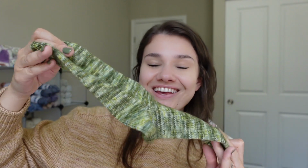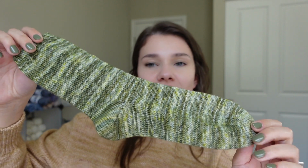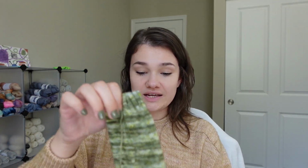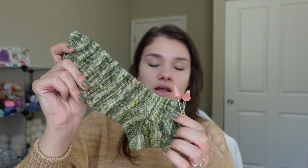The lines on it, I didn't even try. And there's just like the beautiful stripes on it. I'm very happy. And so I am on the foot of the second sock. So I have the leg, the heel done, and I'm just trying to knit the foot, which is kind of like the leg, it just goes on and on. So yeah, I'm almost finished though.